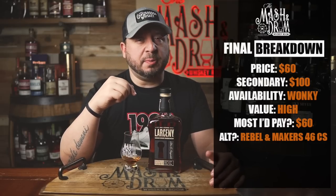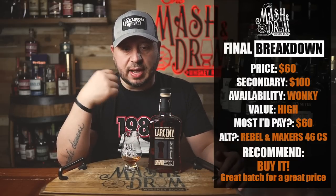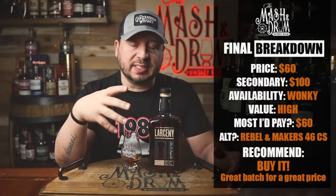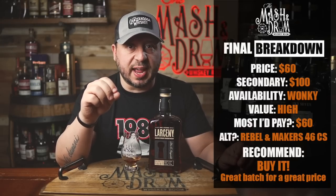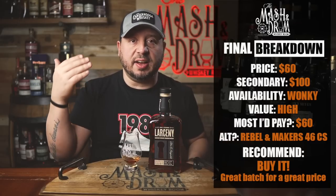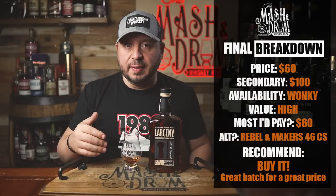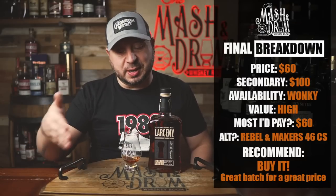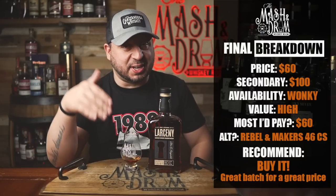For Larceny Barrel Proof A123, I'm just going to say buy it. I think it's really good. I think it's worth the price. If you could find it at 60 bucks, that little bit of butterscotch note it has, it drinks like a wheater. I think Heaven Hill is starting to figure this out more and more each and every year. If this is the beginning, I'm hoping that B and C gets to a point where you can buy it and back it up, because it's going to be that good.